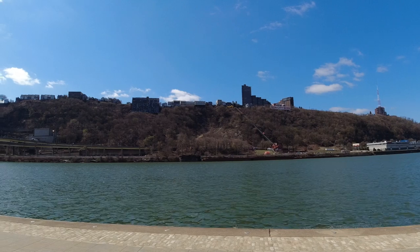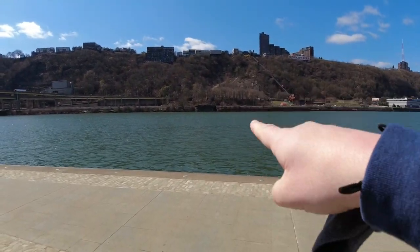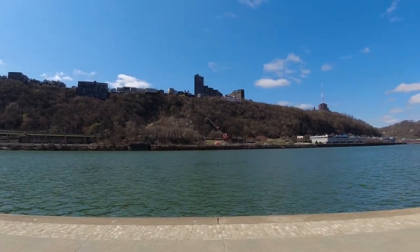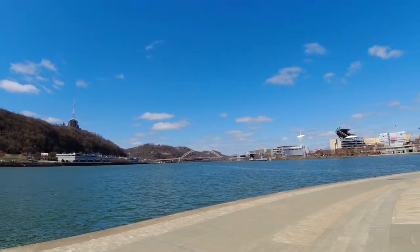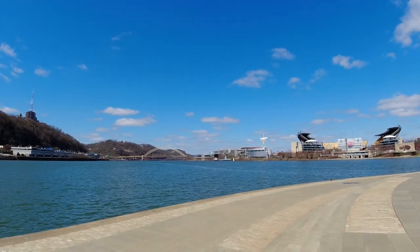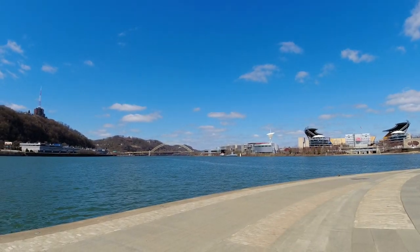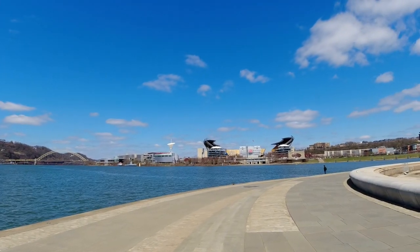I'd like to point out a few points of interest. So there's the abutment of the old bridge, which would have come pretty much right here. There's some barges sitting there next to it. And as we pan over, that is the Ohio River going that way. And in the distance, you see that round funnel-shaped thing. That is the Carnegie Science Center, which I did film when I was here last time, as well as the submarine, the USS Requin. We were able to tour that, and to the right is Heinz Field.